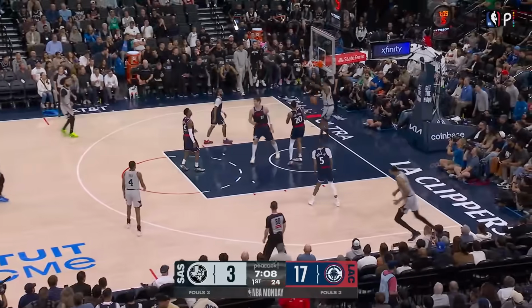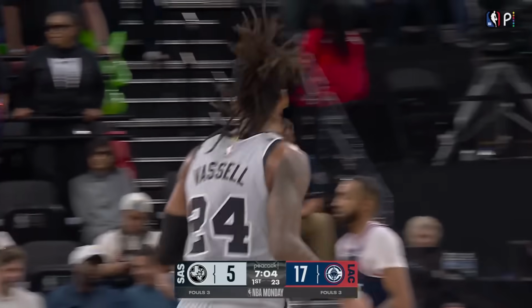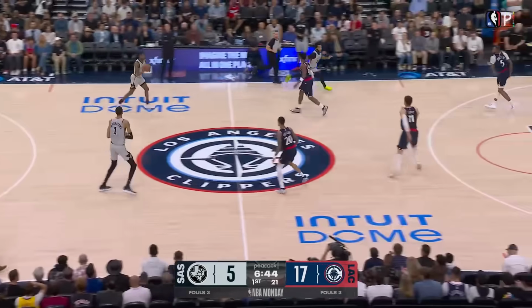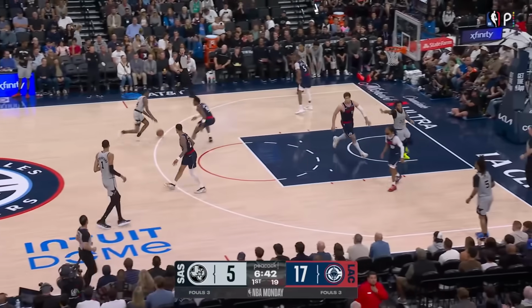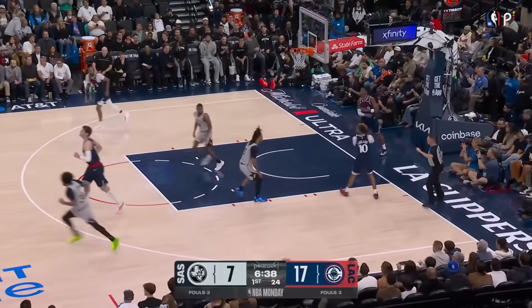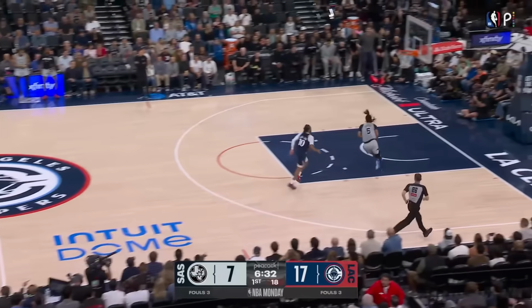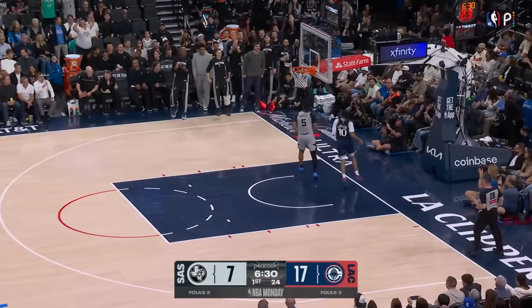Here's a drive by Devin Vassell. And Vassell with the basket. Driving and flushing. And Wemby, the #1 defensive rebounder per minute in the NBA, with that board and a thrust to the basket there by De'Aaron Fox. BB. That's what you call that right there. That is Speedy Gonzalez. Oh, and good defense. Castle, the steal of the backcourt and the flush.